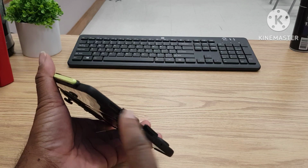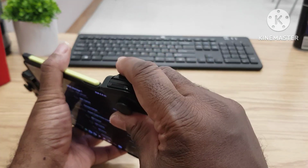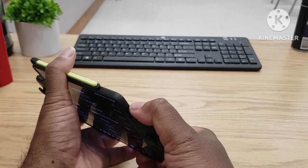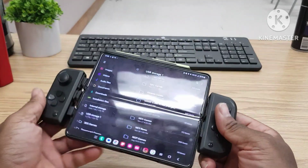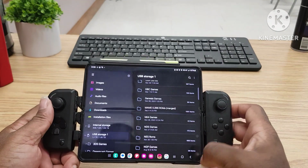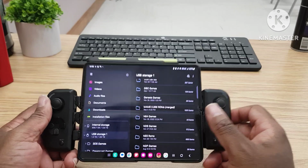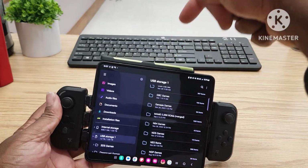Now, why do I have two? I can have one and have the controller in here, but having two, it will be a lot more secure when you put it in. And there you have it, people. My own homemade Nintendo Switch Lite Super Emulator Station for my Fold 5 with S Pen support.